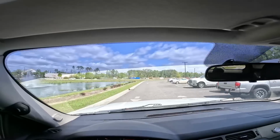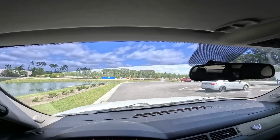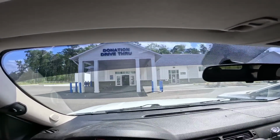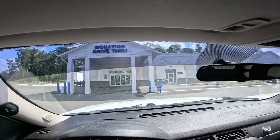All right, looks like we will be parking over yonder. Should we pull through? I think this Goodwill gets the trophy of the busiest Goodwill now in Myrtle Beach. The one at Market Commons, always busy.